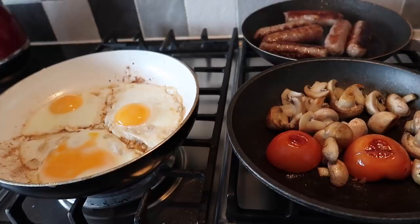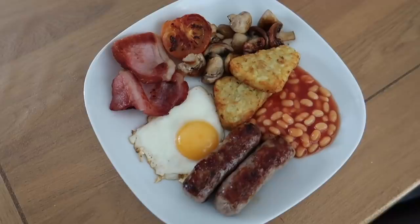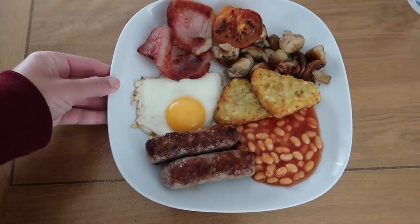Oh my goodness. So this is actually the second day, but the first full day, the first morning. Oh, and also can't forget the baked beans. Look at this breakfast made with love. Welcome to England breakfast. It was so good.